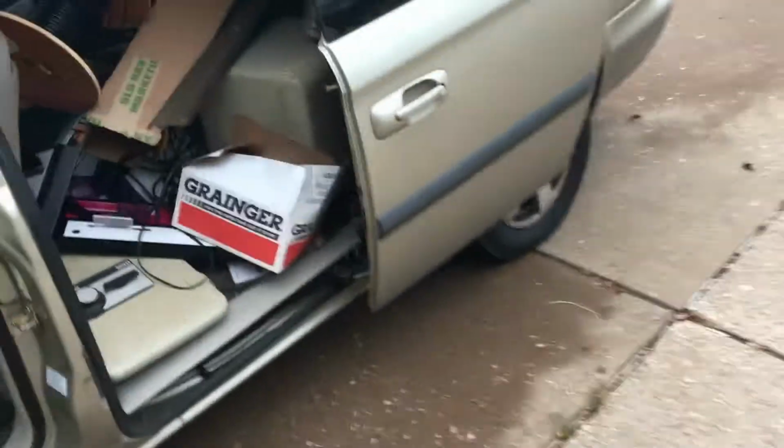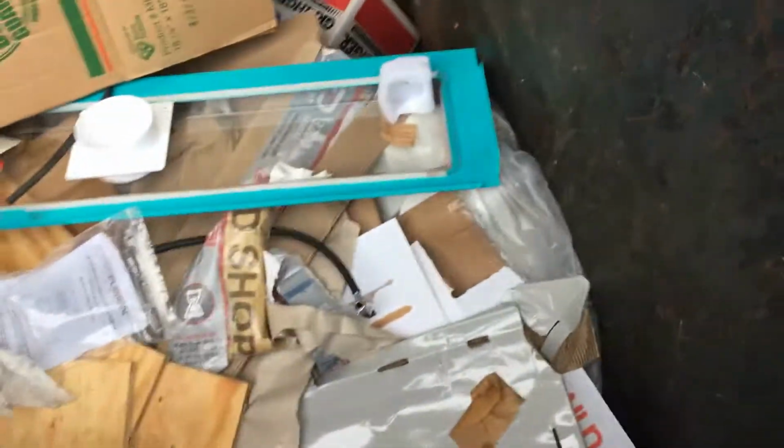Got a cord on it. Looks like some type of heater. Seen better days. Since we're going to the scrapyard today anyway, I might as well grab them. Oh, I don't know what the hell that thing was, but I'm going to grab that here in a minute. I'll turn the phone off for that. That looks like it goes with it.